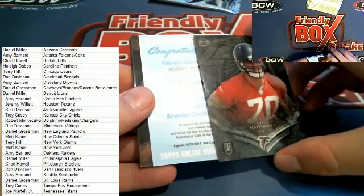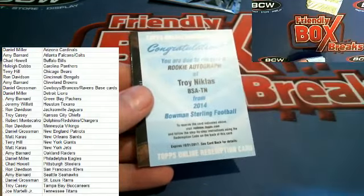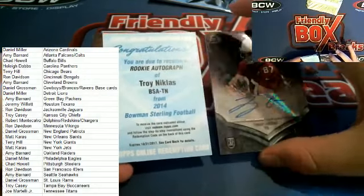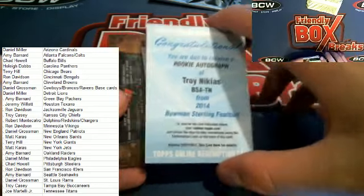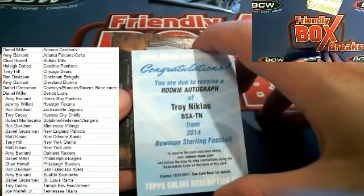Let's see who it is. Did we just pull his auto, Nicholas? We just pulled his auto. That's crazy. Anyways, rookie autograph, Troy Nicholas right here. Very nice for the Cardinals. Daniel M., that's coming out to you. Daniel M.